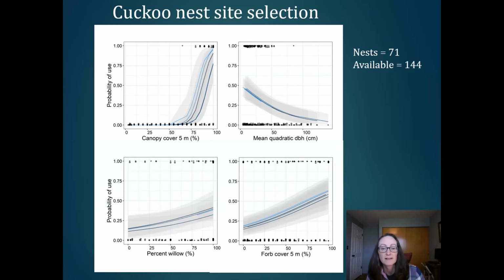Cuckoos always selected nest sites with more willow than what was available in all 5 of the KRV sites. So we'd want to plant mostly willow according to this analysis. Cuckoos also selected sites with more forb cover than what was available, which may have to do with insect preferences for vegetation of younger leaves. And they also tend to like the younger vegetation of willow leaves, that's the insects. Not shown here, but we also saw that the number of young fledged per nest increased with increasing percent willow in nest sites.